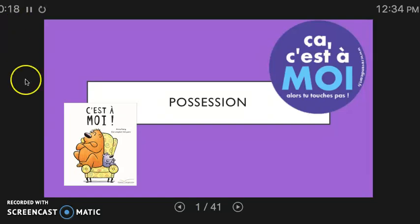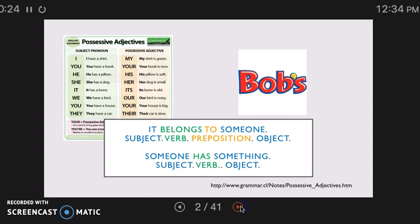That doesn't mean a ghost is taking you over, but rather an ability to note that something is owned by someone else. In English, we can say things like my, your, his, hers, its, our, your, and their, as well as do this amazing thing where we just put an apostrophe and then an S after somebody's name. It says it belongs to them. We can also use full sentences saying it belongs to someone, or that someone has something.